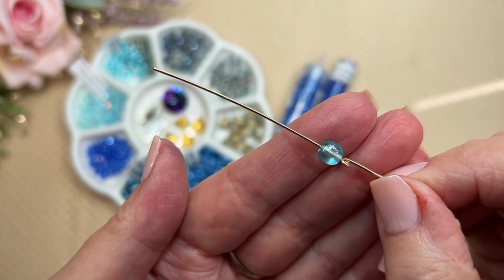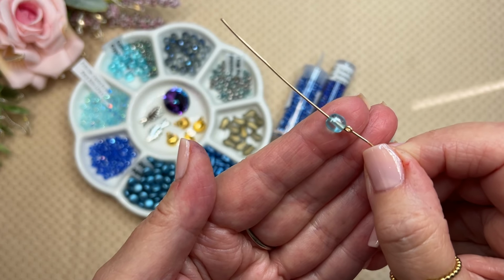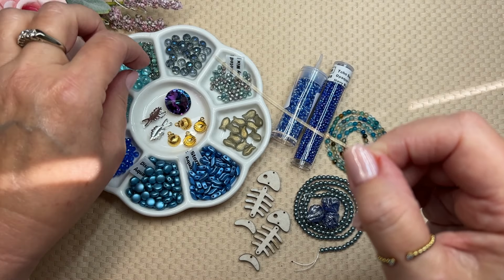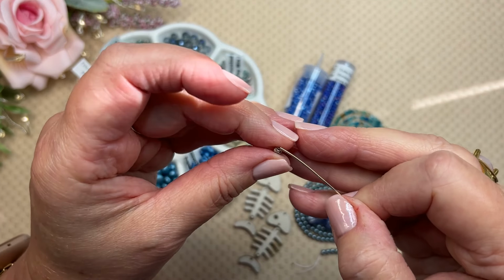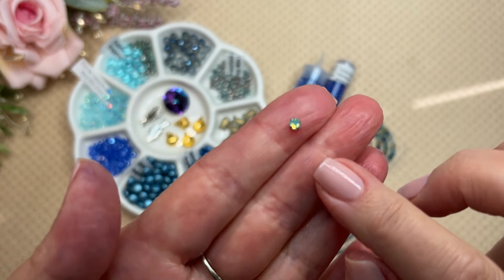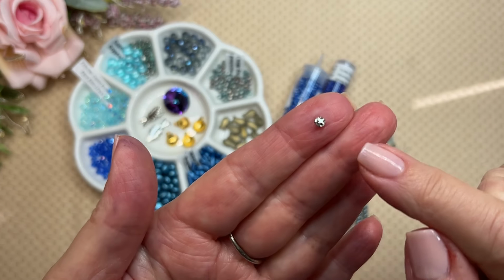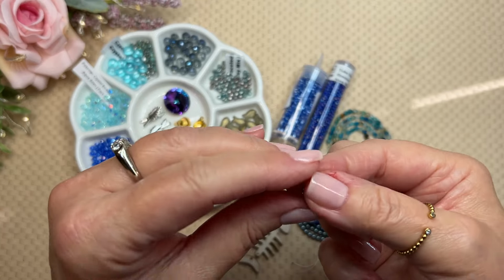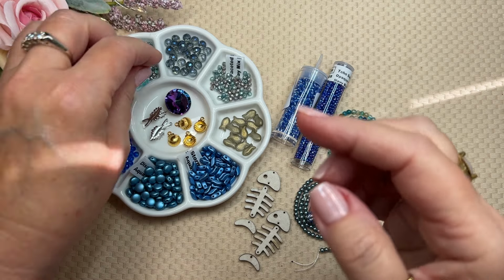But these are 6 millimeter Czech smooth rounds. I absolutely love the finish on these. It's so gorgeous. These are called crystal blue. So beautiful. And then they put these gorgeous crystal Montees in our box again. I don't know if my piece of wire is going to be too big to go through these. It is. But if you're not familiar, a Montee is a prong set crystal, and on the back it has 2 channels, so you can run fine gauge wire or bead stringing wire or thread through the channel in either direction. It is just a wonderful way to add a little sparkle and a little bling to any project.